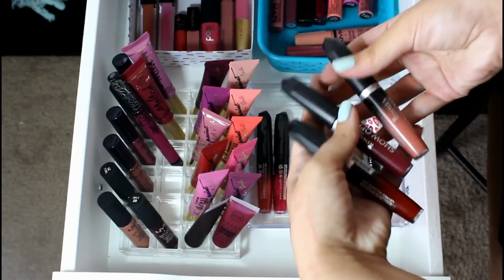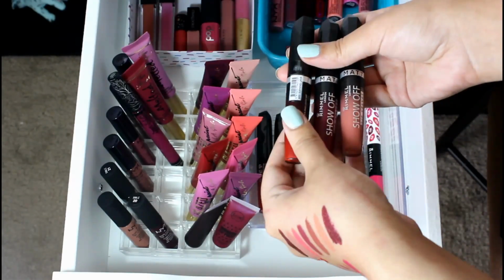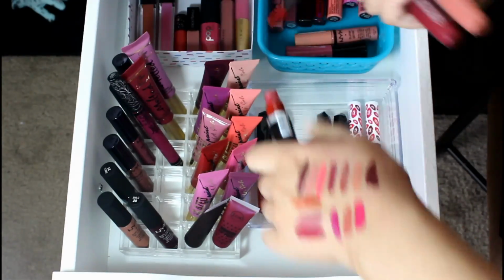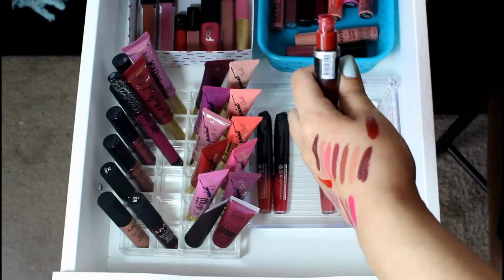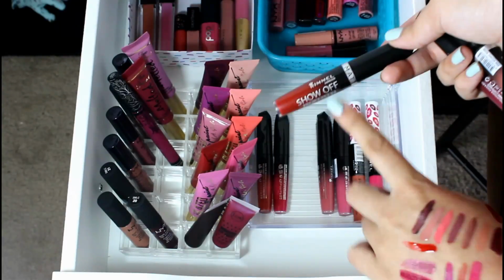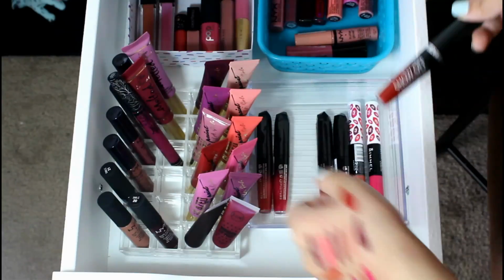I own 3 of the matte lip velvets from Rimmel. I have them in these shades. Burning Lava, which is a beautiful red. I loved wearing this for the winter, because that's really when I wear my red lipsticks, for the holidays. Beautiful. And they're so creamy, and they don't dry on the lips too badly. They are more of a satin finish than a matte finish, but they're beautiful nonetheless.